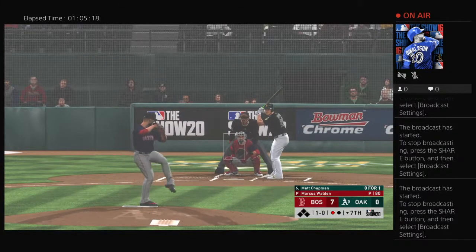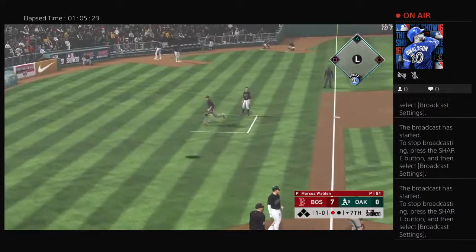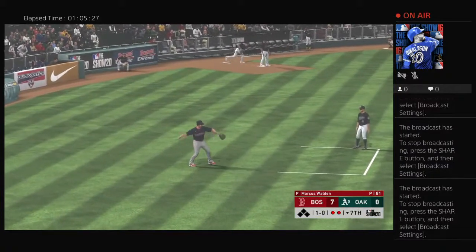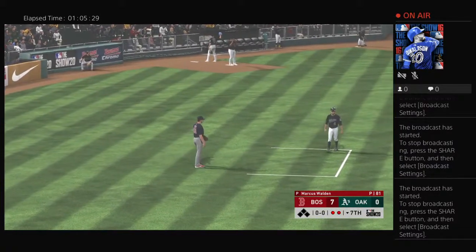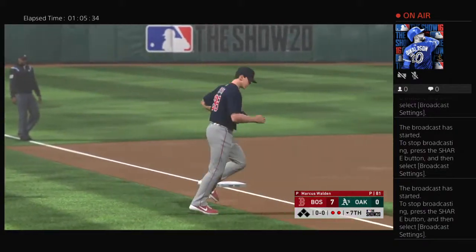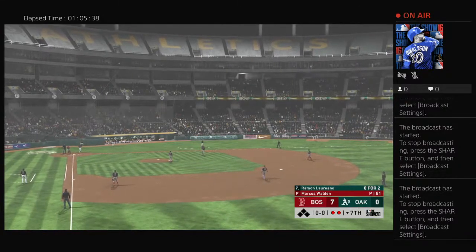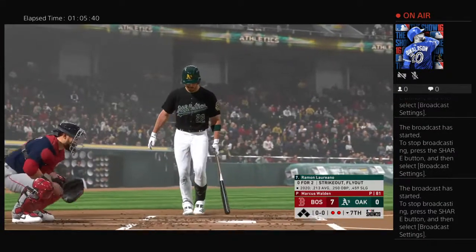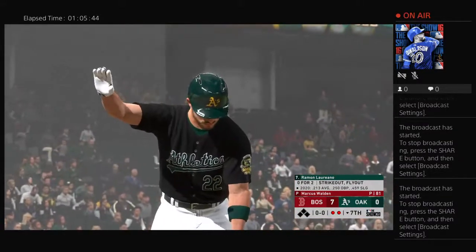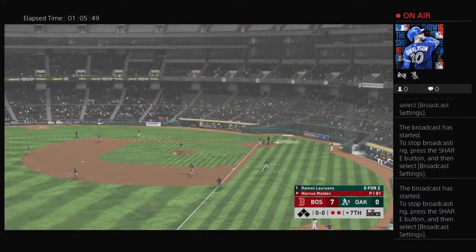Into his windup. Here comes the 1-0. Popped him up. And he'll put this away for the second out. Now batting, number 22. So 2 are gone now in the Oakland half of the 7th. And digging in now, Ramon Laureano.